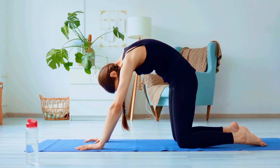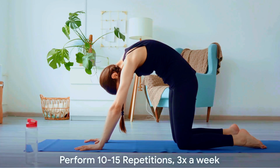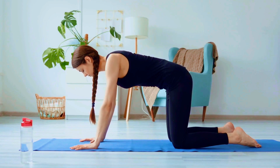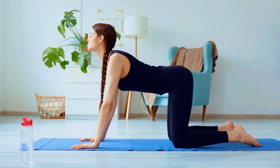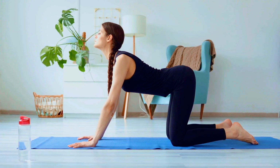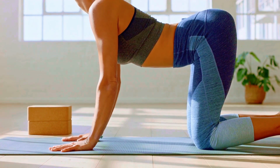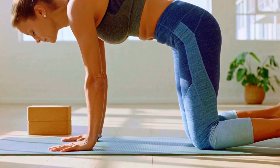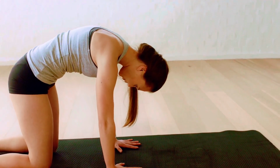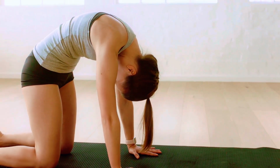It's critical to maintain a slow, controlled pace during this stretch, as sudden movements could lead to strain. The cat-camel stretch is an excellent exercise for improving the flexibility and mobility of your spine. Regular practice of this stretch can help in realigning your spine, strengthening your back muscles, and promote a healthy posture. It is particularly beneficial for those who are dealing with chronic lower back pain, as it gently stretches and loosens the lower back muscles, helping to alleviate discomfort. Remember, consistency is key, and performing this stretch daily can yield significant improvements over time.